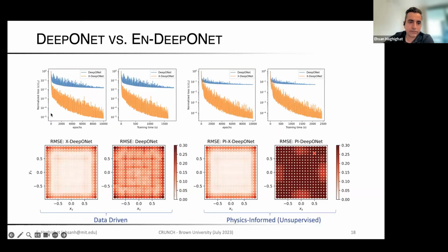If we look at the loss function, we can see that in both data-driven and completely physics-informed, no data, the enriched architecture works quite well and reaches very low losses, whereas the DeepONet cannot capture this problem or this solution.